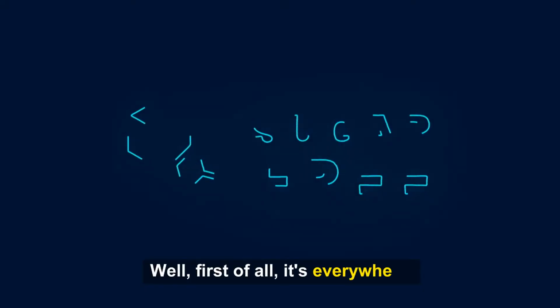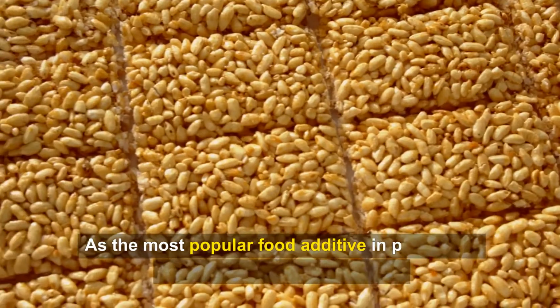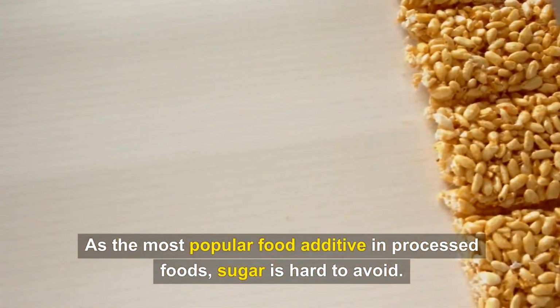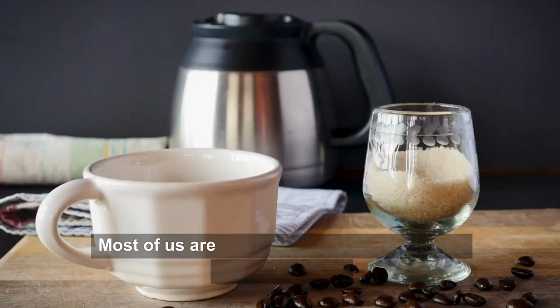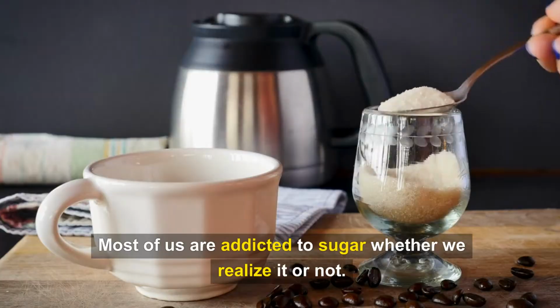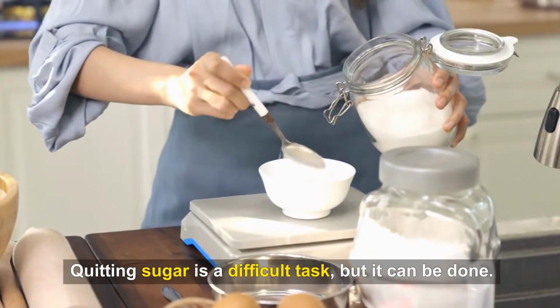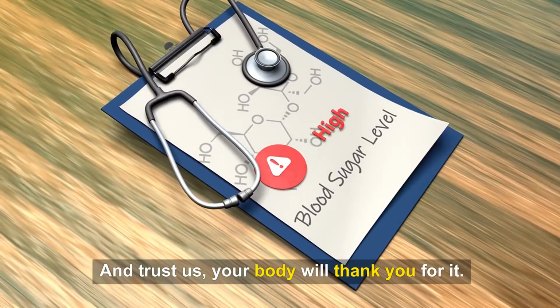Well, first of all, it's everywhere. As the most popular food additive in processed foods, sugar is hard to avoid. Secondly, it's highly addictive. Most of us are addicted to sugar whether we realize it or not. Quitting sugar is a difficult task, but it can be done. And trust us, your body will thank you for it.